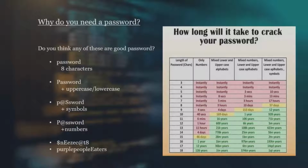The next one down, SneezeCat8, very fancy looking password, is 928 years. Now, SneezeCat8 is what I think people think their password has to be when someone says, hey, you need a strong password. Just because it looks like it's hard to type, it is hard to type and it looks complicated. It sounds kind of cool, but it's a pain in the butt if you have to use it every day. But it does take 928 years for it to get hacked.